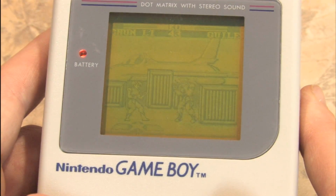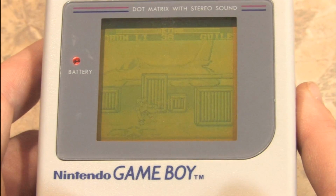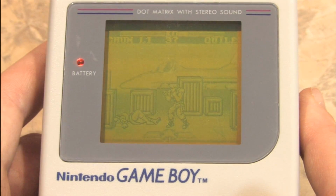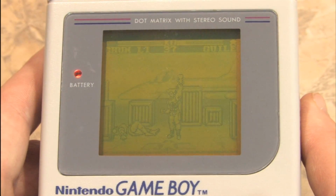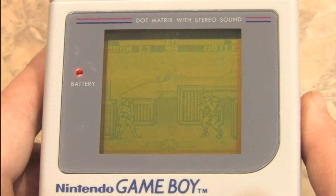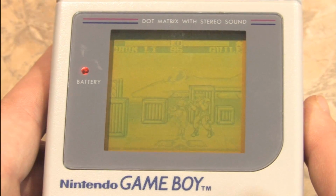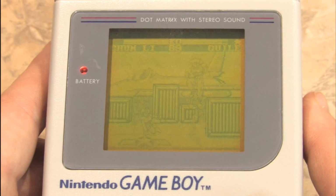The Nintendo Game Boy is super old school and was the default standard for years when it came to handheld game consoles, even though the frame rate was pretty bad. It's actually quite jerky. And some of the newer Game Boys, in fact all of the newer Game Boys, improved on that, particularly the Game Boy Advance SP with its awesome backlit screen. But this is the original, and at the time, it was mind-blowing.